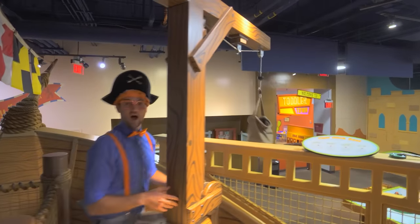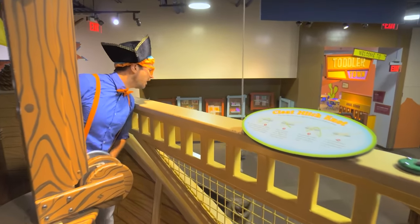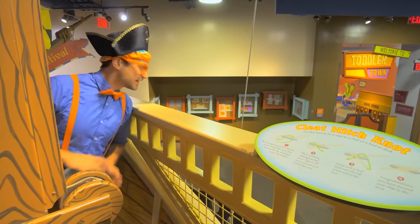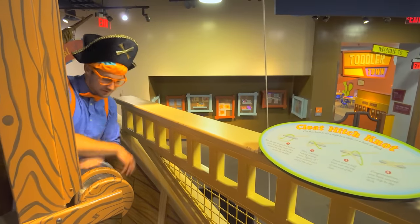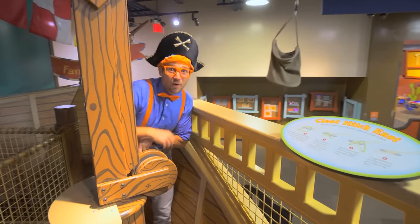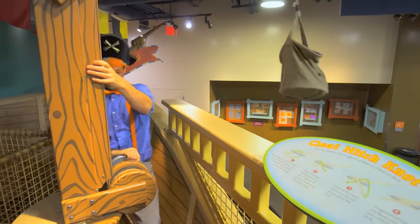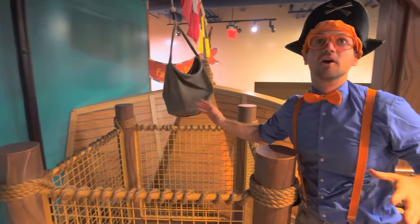All right, I'm lowering it down. Perfect! Okay, now they'll put some stuff in it, and then I'll bring it up. I wonder what's inside. We'll save that for later.